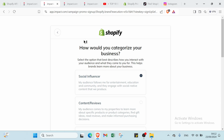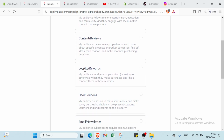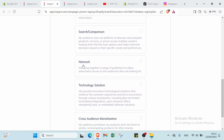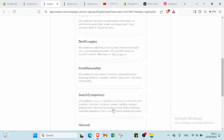Once you do that, you will find another page which is how would you categorize your business. Select the option that best describes how you engage with your audience and what they come to you for. This helps brands learn more about your business. So first of all we have social influencer, content and reviews, loyalty, rewards, then we have deals and coupons, email and newsletter, search and comparison, then we have network here, technology solution, cross audience monetization. So then you click over continue.